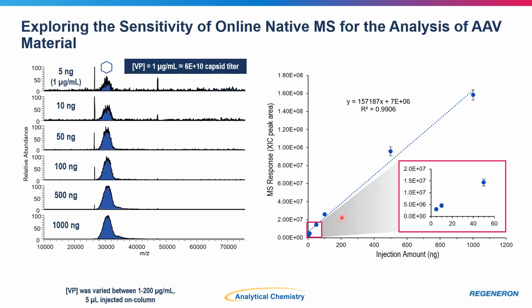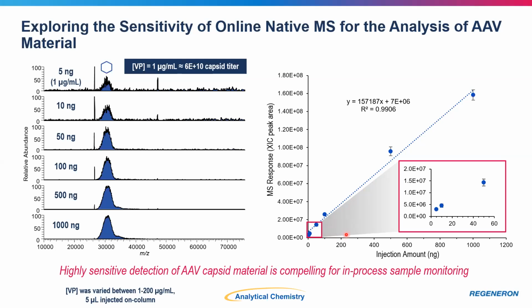Moreover, we can see a very linear correlation between injection amount and MS response within this evaluated range of 5 nanograms to 1,000 nanograms of total AAV capsid material injected on column. And overall, we believe that this suggests highly sensitive AAV capsid detection that's amenable to low titer formulations, therefore making this a compelling approach for monitoring in-process samples.